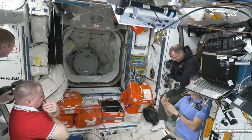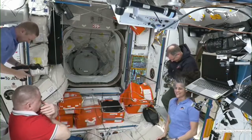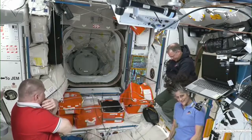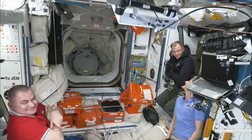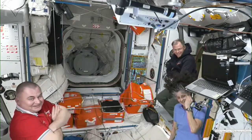This is Mission Control Houston. You're getting a live view inside the International Space Station. Expedition 72 crew members are gathering inside Node 2, smiles across the board, waiting in anticipation for welcoming the crew aboard the International Space Station.